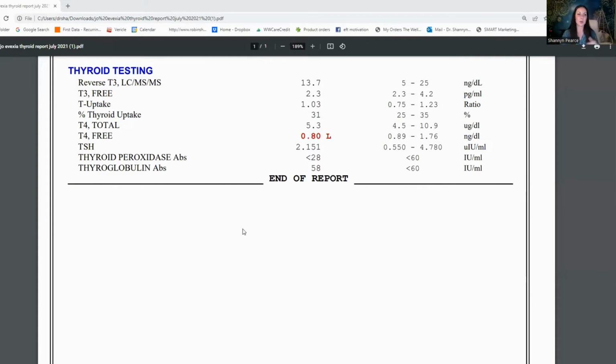Lastly, and then I'll talk about a couple ones that I checked just for my own preference, but this top one, reverse T3. Please, please, please ask that they check your reverse T3. The body is so smart. It has ways to protect you, and reverse T3 is one of those. If there's a lot of stress, inflammation, infections, which, listen, ladies, tell me who's not stressed, who doesn't feel like they have inflammation, right? It happens so often. The body will protect you from adding more stress. So reverse T3 is actually a protective mechanism.